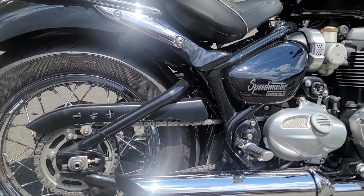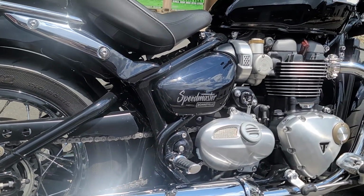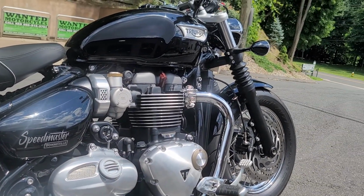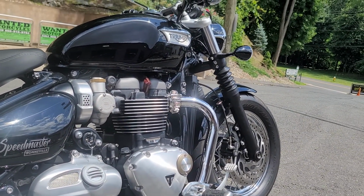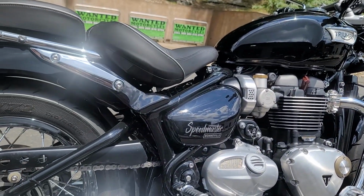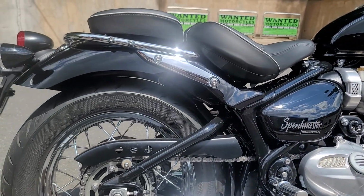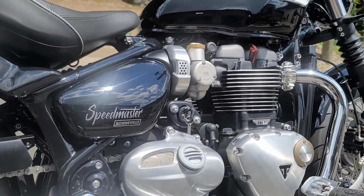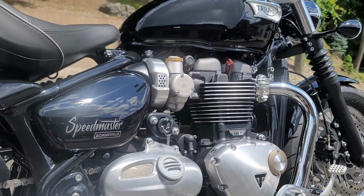There's an actual race series for these that the AHRMA has on the earlier 750, 850, 900 versions of these. I do believe we saw them down at Barber, and they're absolute rocket ships and awesome on the track. So it looks like a vintage bike, but it's a modern motorcycle. It has thin cylinder heads to make it look like a vintage bike, but it's actually liquid cooled. So, the Speedmaster Bonneville 1200.